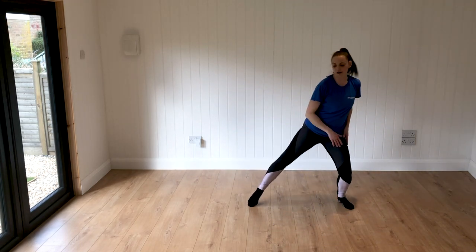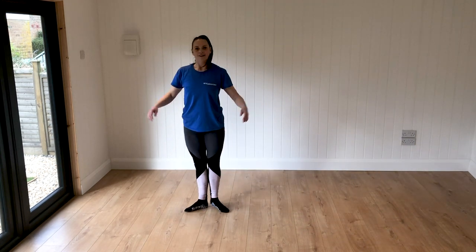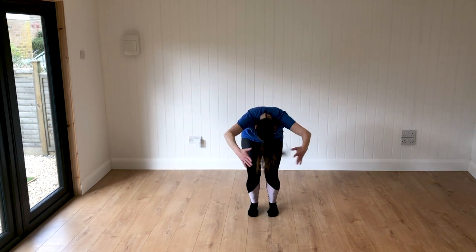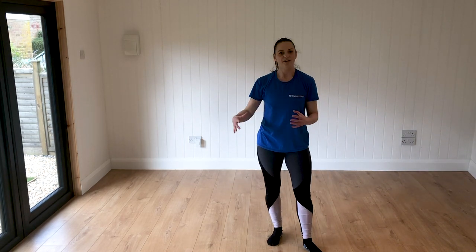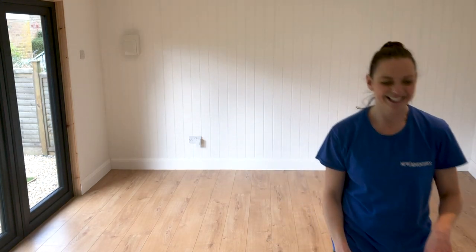So we're just transferring the weight as we go to come back. One more time, we come in here, over the top, underneath, transfer back. No shift. Second time, if you're ready, just to deepen that and find a bit of shift in the space. Here we go.